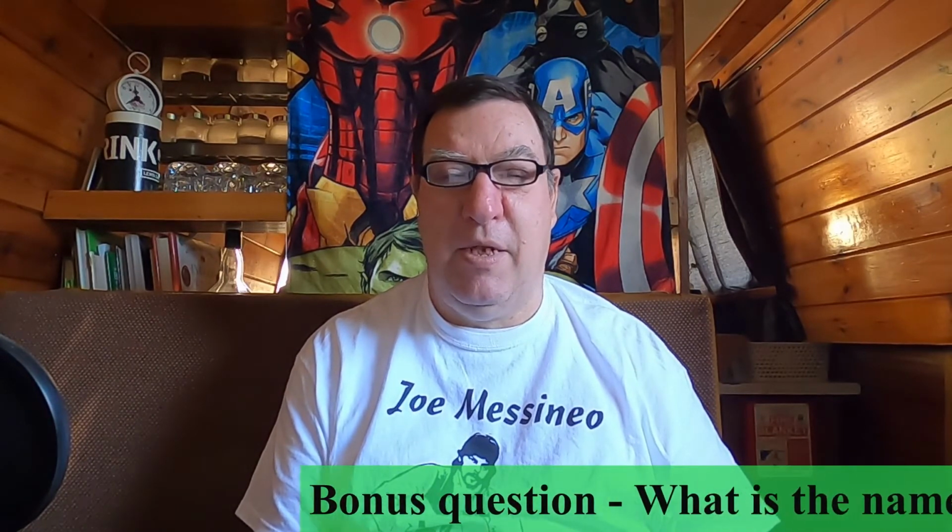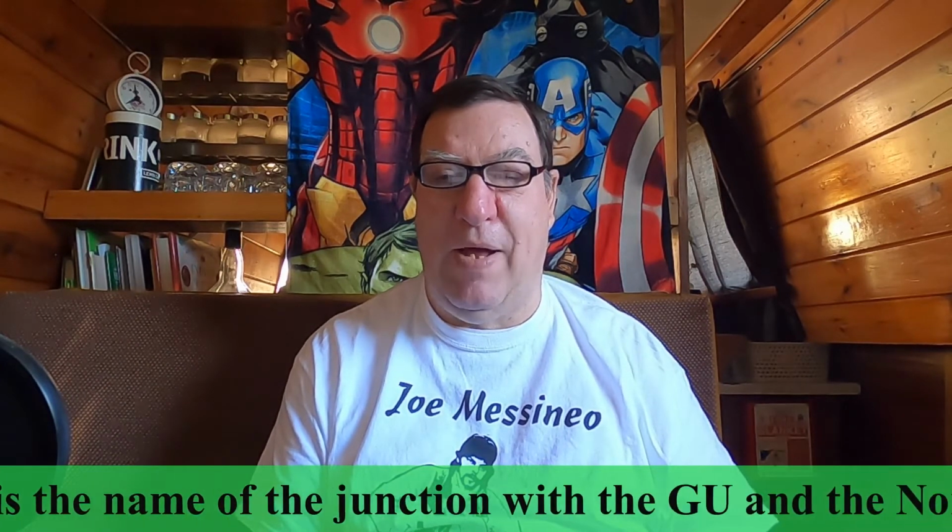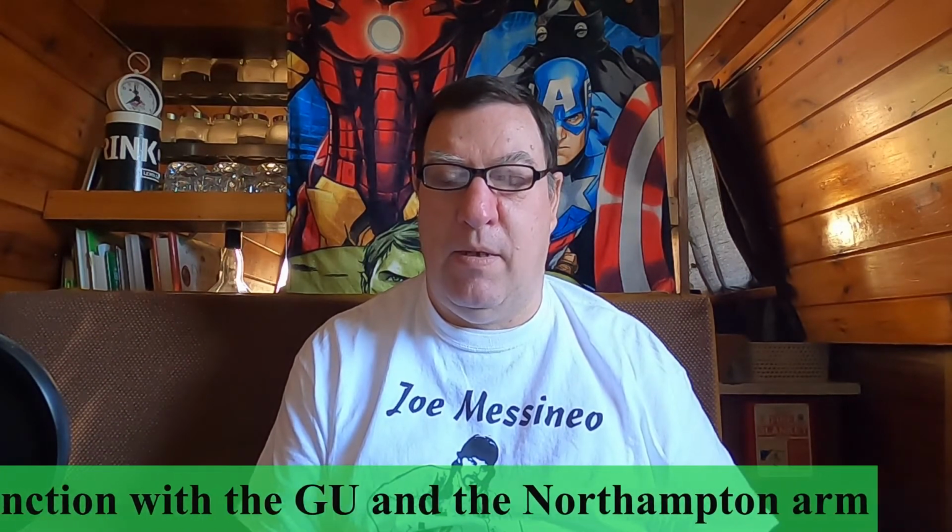Now we've come back up the Grand Union Canal to the Northampton Arm, and we're heading down the Northampton Arm to Northampton. How many locks are there on the Northampton Arm?